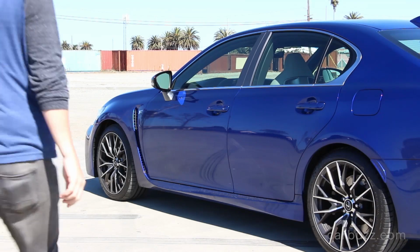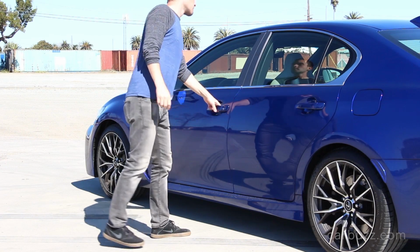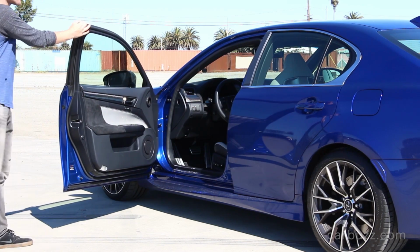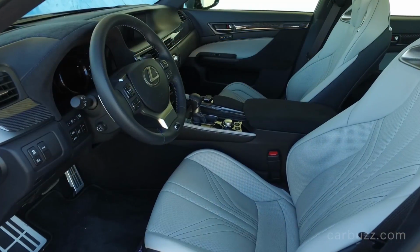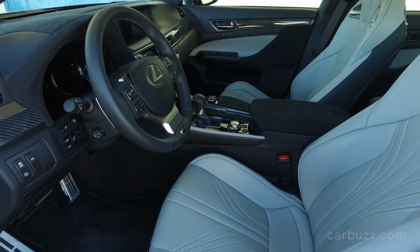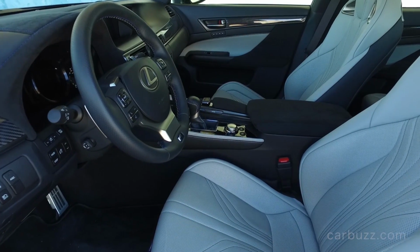Now, this vehicle weighs just over 4,100 pounds, so no, it's not at all lightweight, but because it has that naturally aspirated V8, it's just unapologetic when it comes to drinking fuel by the gallon load.